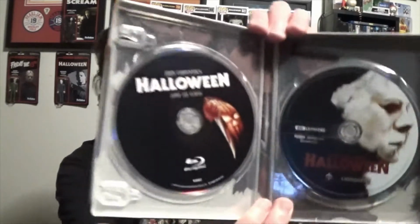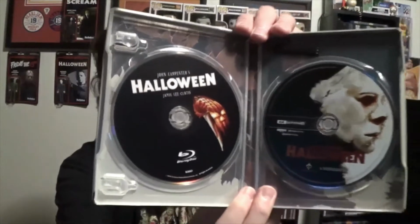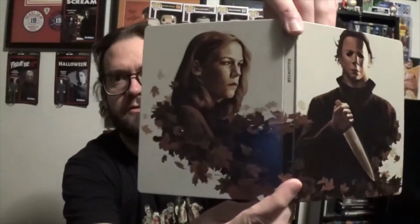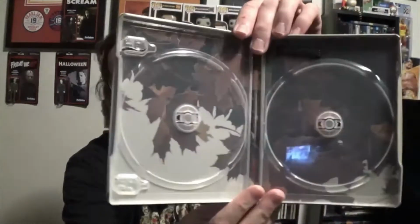Regular Blu-ray from the last one, same artwork and everything, and then Ultra 4K right there. Nice. And looks like the fall leaves continue from the front there. I love it. Awesome. I'm totally glad I upgraded, and definitely going to watch this on Ultra 4K. I actually plan to watch a scary slash horror film every day in October. Let's see if I could do it.